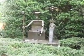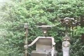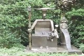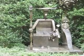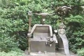I believe it's surrounded by bushes like this. It's beautiful. This reminds me of an old movie when I was a kid with witch doctors and zombies.